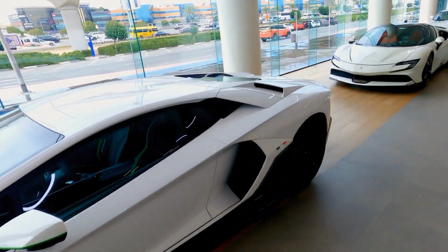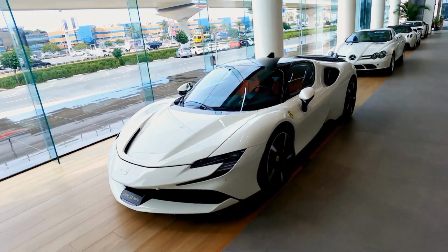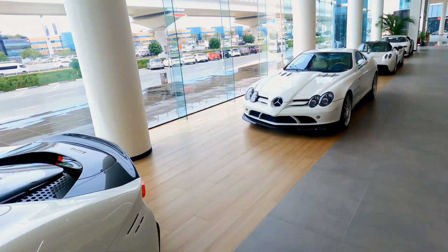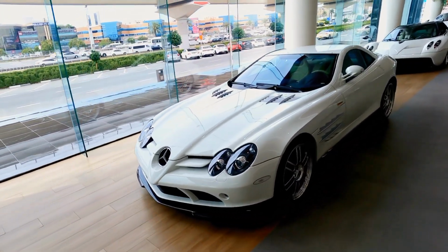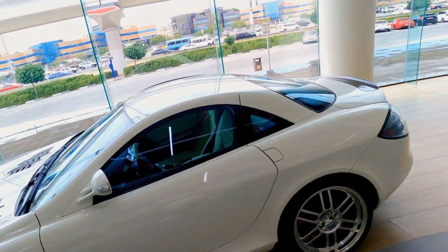Behind this there is a second Ferrari SF90 Stradale, this time in white with the red interior. And behind that there is a McLaren Mercedes SLR. These are now climbing in value. 5.4 liter supercharged V8, which is very cool.